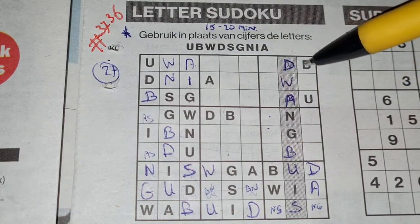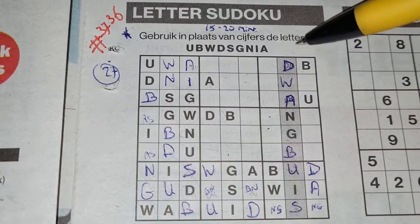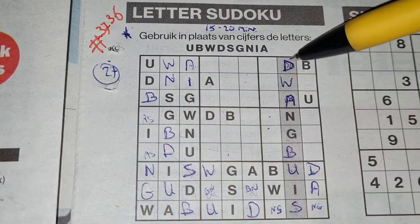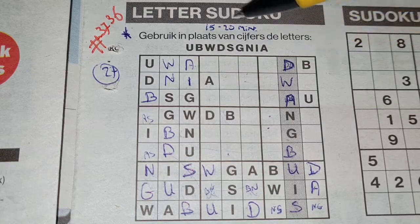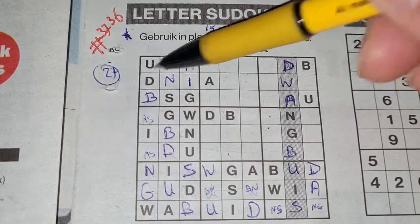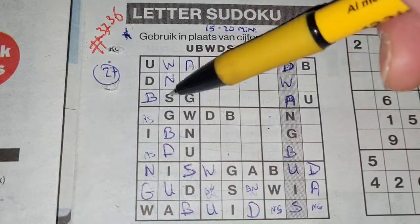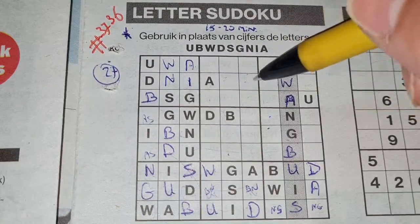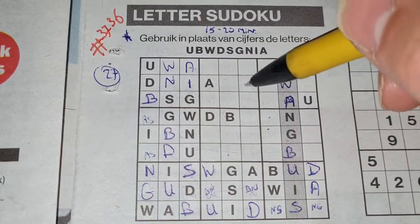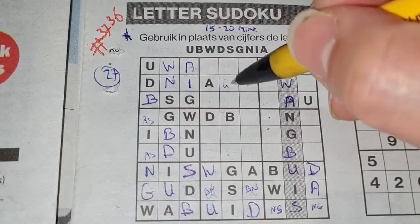I'm scanning. BB. Okay. DD. We have a pair. We have a U and a B in this row. We have a U and a B in the third row. So the row between the second row, the only two places for the U and the B should be in those two boxes. As a pair, U and the B.